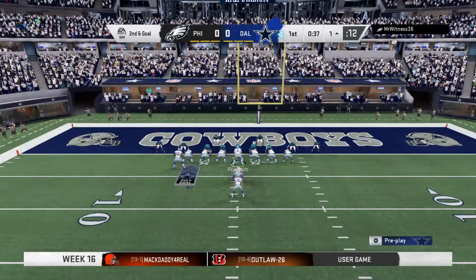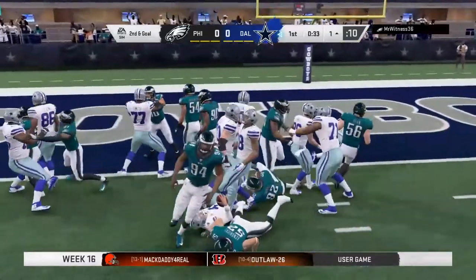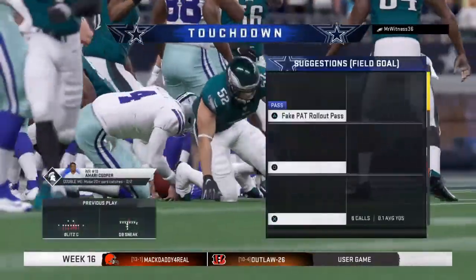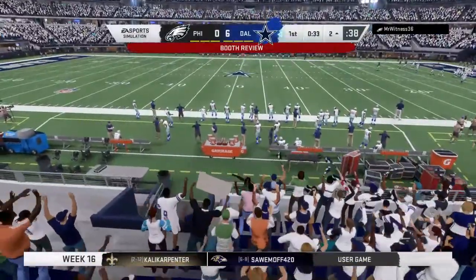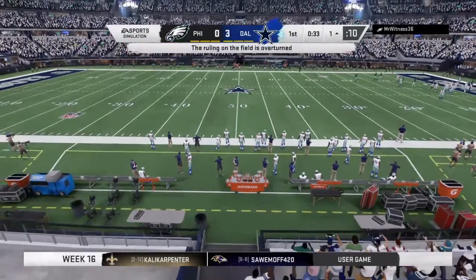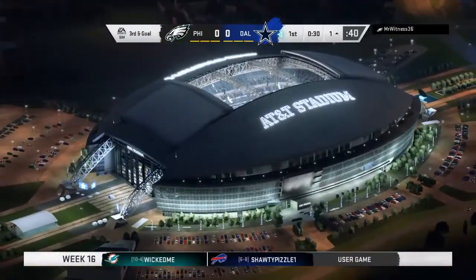I might come right back at them with the same play, the same set, and see if they can stop them. And he'll get in. Touchdown, Cowboys. Dak Prescott with a lucky number 13 touchdowns now on the year, as his guys can now take the lead with the extra point.